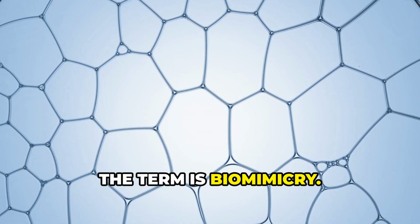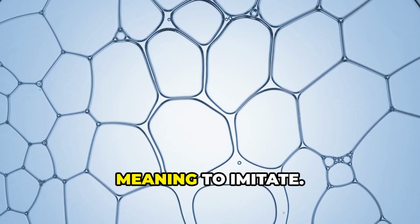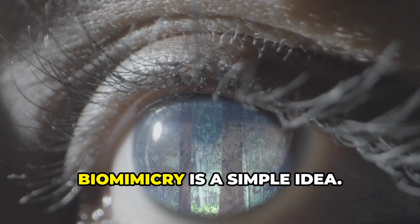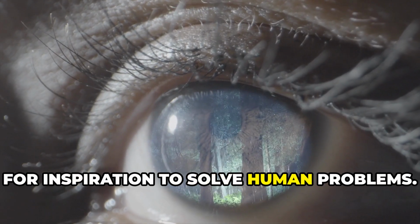The term is biomimicry. The word comes from two Greek words, bios, meaning life, and mimesis, meaning to imitate. At its core, biomimicry is a simple idea. It is the practice of looking to nature for inspiration to solve human problems.